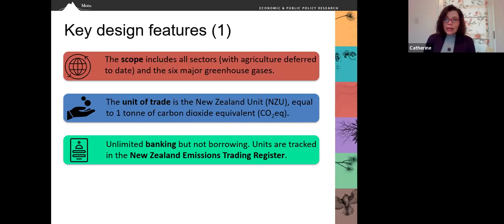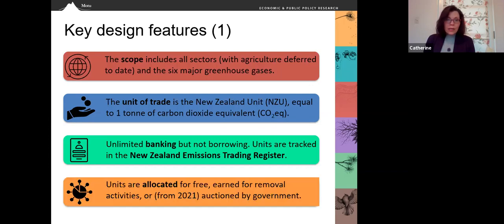Our system allows unlimited banking of NZUs by participants, but not borrowing from the future. Units are tracked in the New Zealand Emissions Trading Register. Units are allocated for free, earned for removal activities, or from 2021, auctioned by the government.